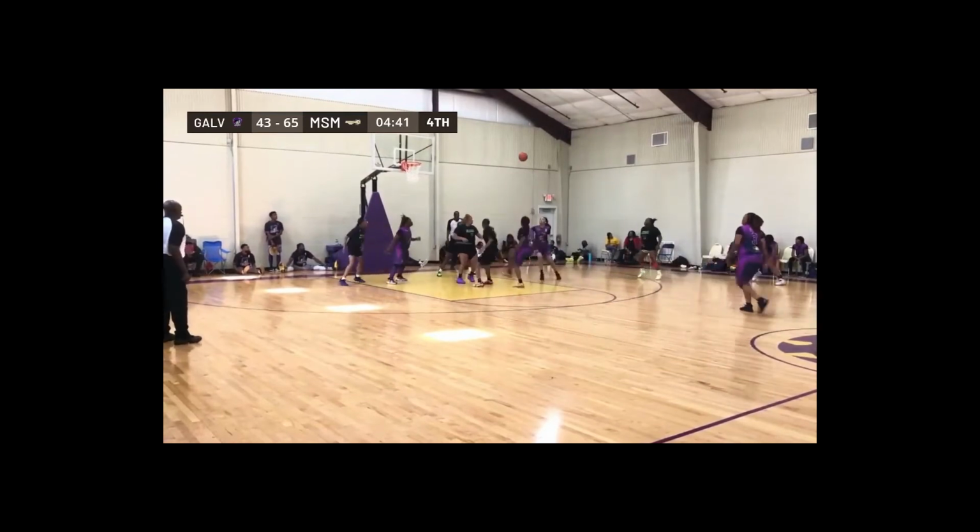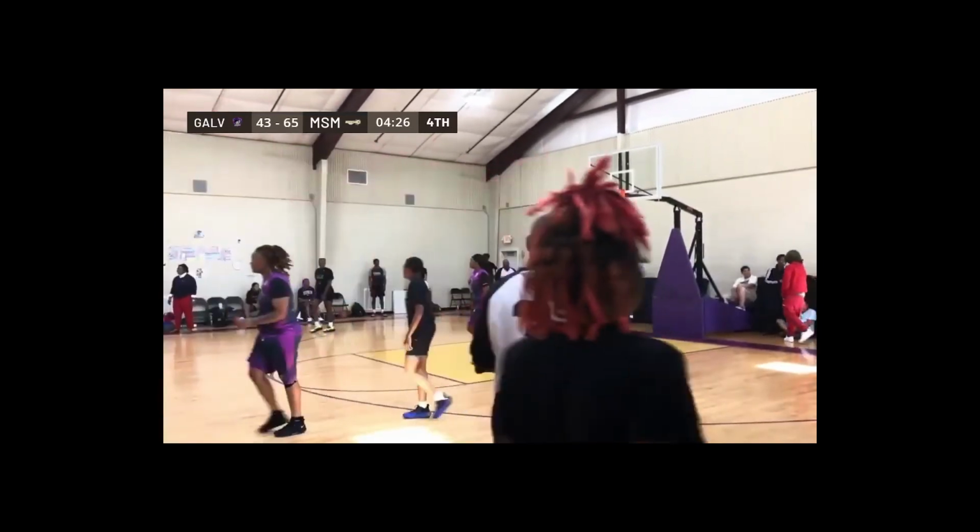5:12 remaining in regulation here. This still continues to hold. The Magnolias will come away with a victory. And a shot goes in by Shantaria Williams in the painted area. And that brings the deficit to 20. Francis on the drive. Runner and gets the shooter's roll. And it's been that kind of day for Jair Francis. Nicely done.